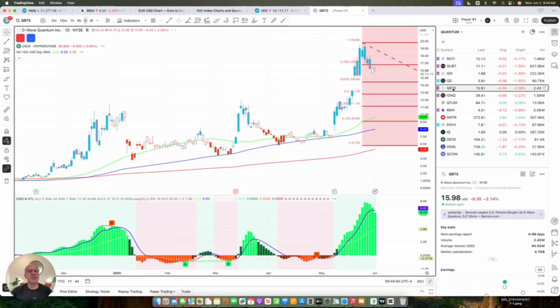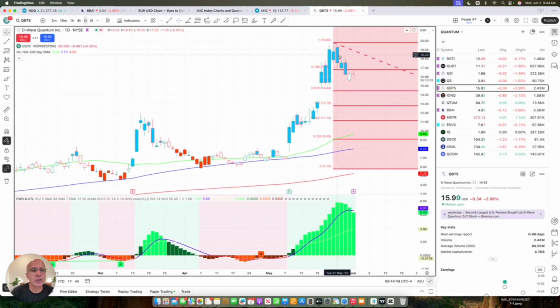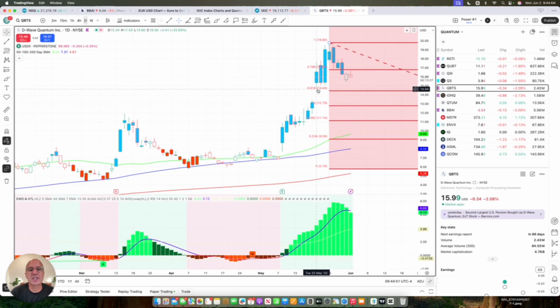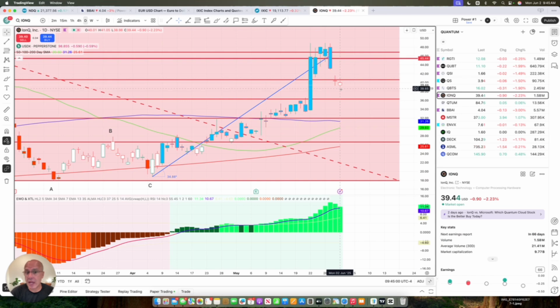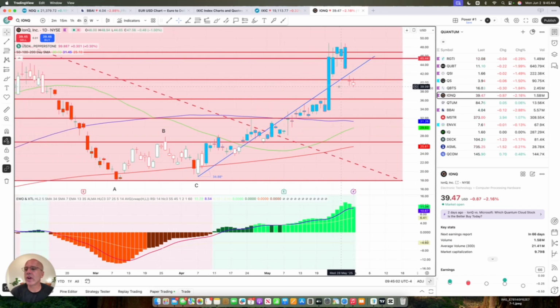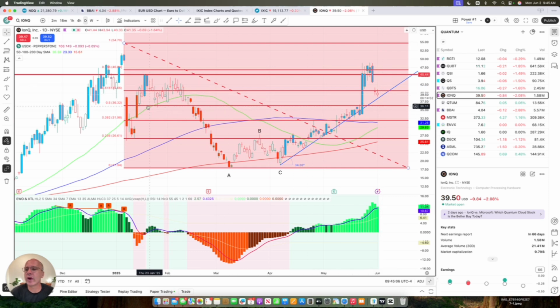The next is QBTS. QBTS is very bullish. This is a healthy retracement. This is very good. This is a 61% Fibonacci retracement. So we're very good with QBTS, and IONQ opened to the downside also today, but we are way above. You can see right here, we are way above the 50%. This is the 50%.